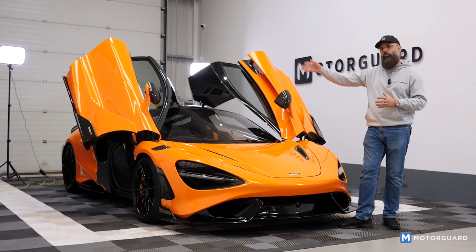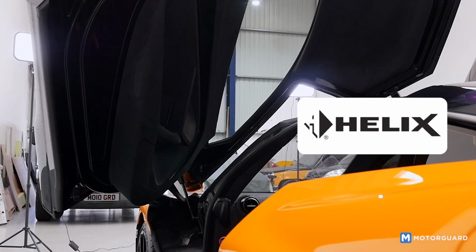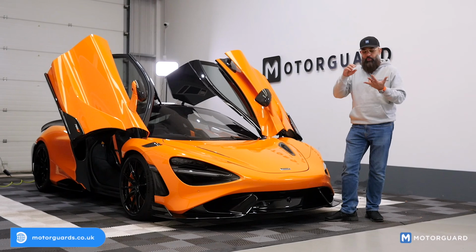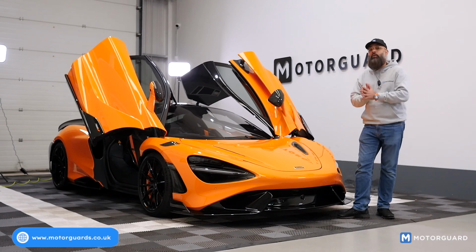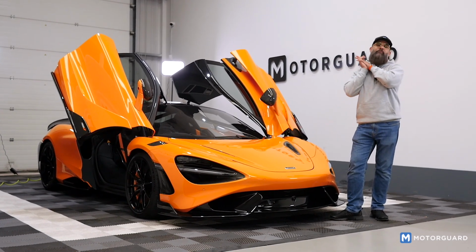So we've replaced the 3 ways in each of the doors. We've used the new Helix range of speakers. So we've got an 8-inch mid-bass driver in each of the doors with custom collars. We've replaced the mid-range with a new mid-range in the doors as well, a new 4-inch mid, and the tweeter. Processed all the sound, tuned it all, time aligned it all, and the car sounds absolutely fantastic.